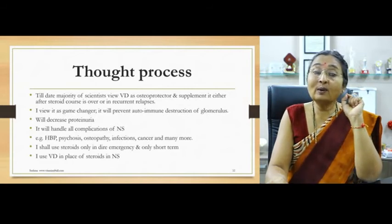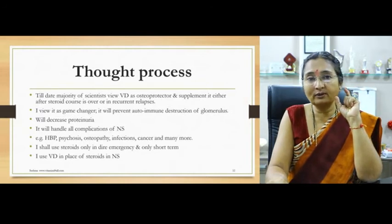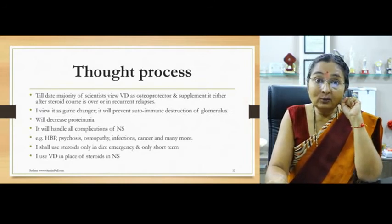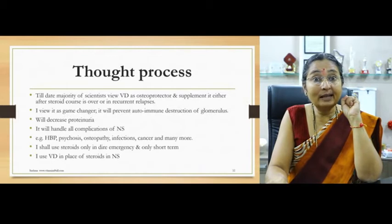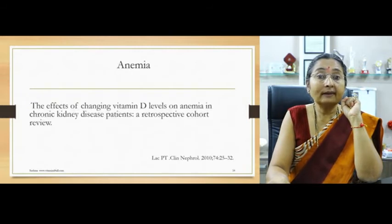I shall use steroids only in dire emergency, and that too a short course. I use vitamin D in place of steroids in nephrotic syndrome. These two studies show that given vitamin D, the blood pressure comes to normal. Anemia, yes, it is corrected.